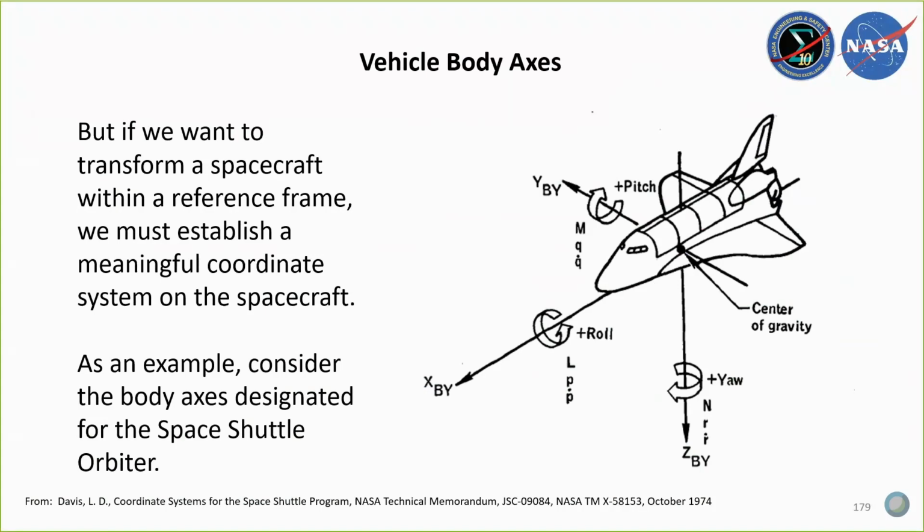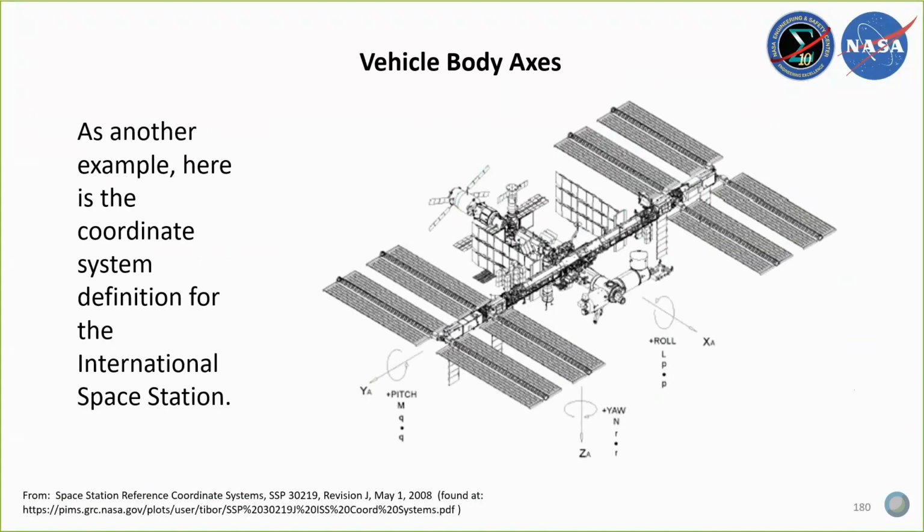So in this particular instance, the plus X of the body axis is pointed out the nose, the plus Z is pointed out of the bottom, and the plus Y is pointed out of the starboard side wing. And you'll notice there are names associated with the rotations about these. When we rotate about the X axis, we do a roll. When we rotate about the Z axis, we do a yaw. And when we rotate about the Y axis, we do a pitch.